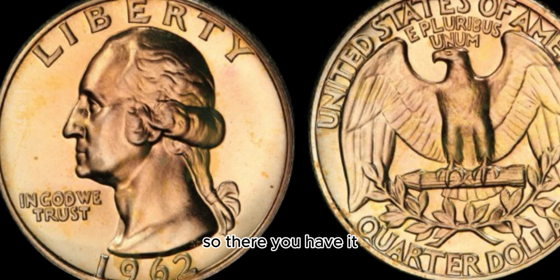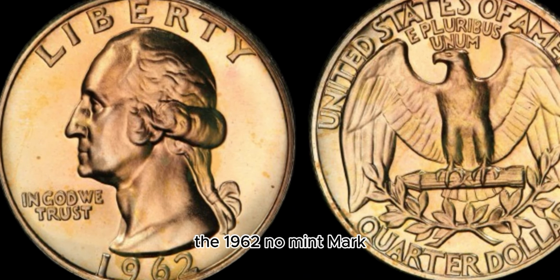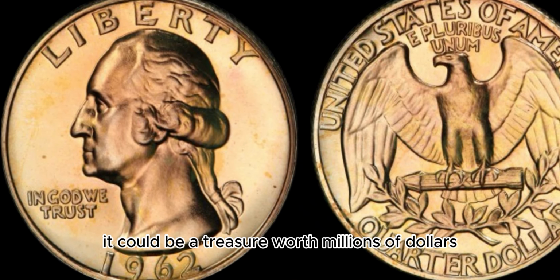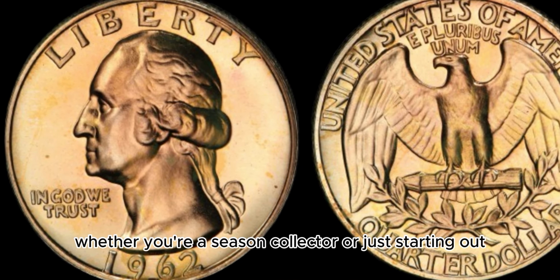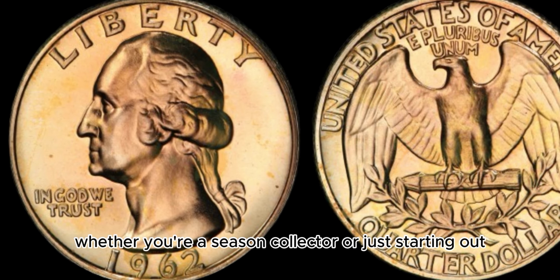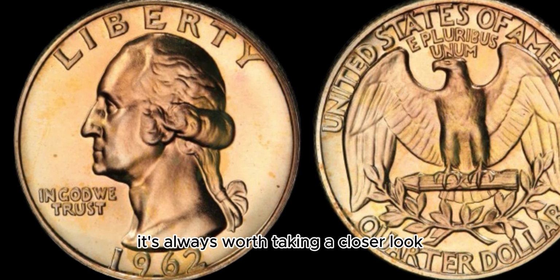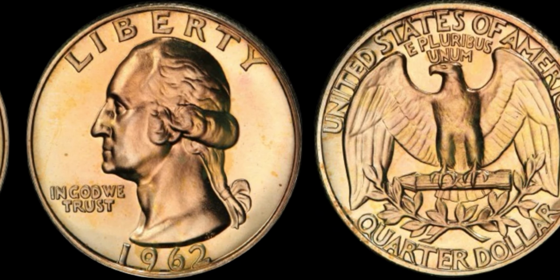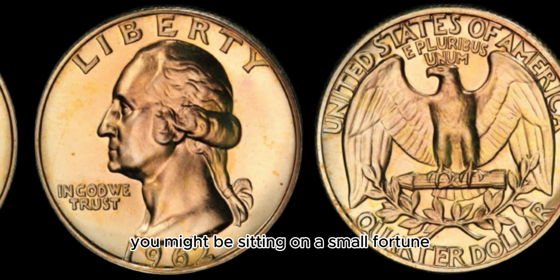So, there you have it. The 1962 no-mint mark Washington quarter is not just any old coin, it could be a treasure worth millions of dollars. Whether you're a seasoned collector or just starting out, it's always worth taking a closer look at the coins in your possession. Who knows? You might be sitting on a small fortune.